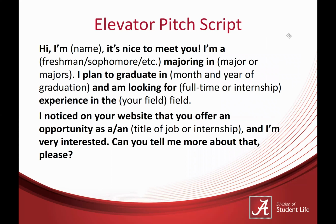So this is a short example, a template of an elevator pitch. By no means is this meant to be comprehensive. Of course, students can edit this, tailor it to their specific experiences and interests. They always want to introduce themselves. It's always great to include their classification or standing, so freshman, sophomore, junior, etc. And also, it's great to include a major, so letting employers know up front what they're majoring in, an estimated graduation time, and what maybe they're looking for in an experience.